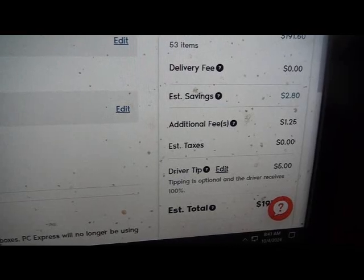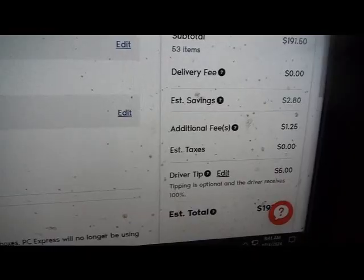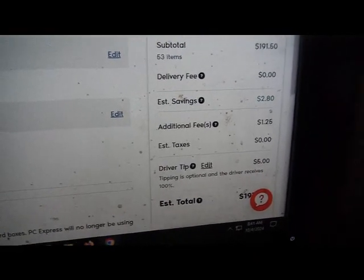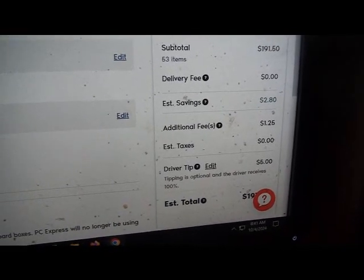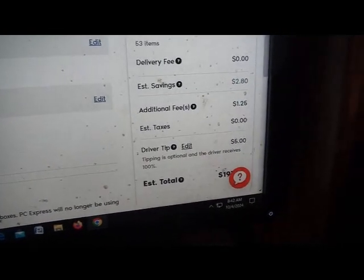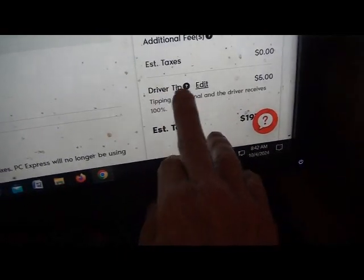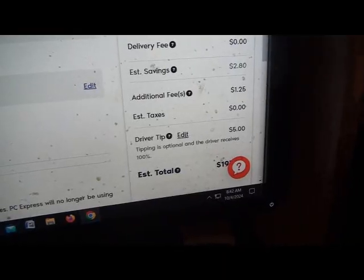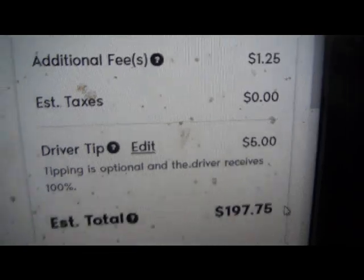So I might consider ending up purchasing that service where I don't have to pay and I just can do whatever I want over a course of a year and do smaller shops when the time comes, because I'm getting kind of tired of these bigger shops. You know, it's costing a lot of money. It's keeping me in debt. But besides that point, anyway, driver tip, $5. So I don't have to pay for delivery fee at this point, so that's okay. Although they're still charging me $1.25 for something.